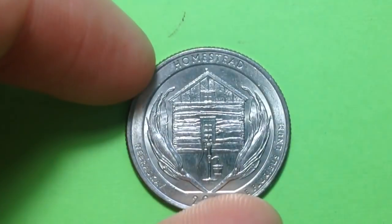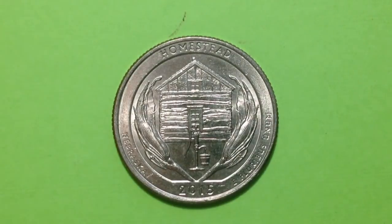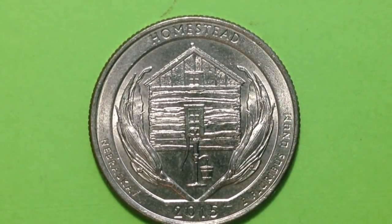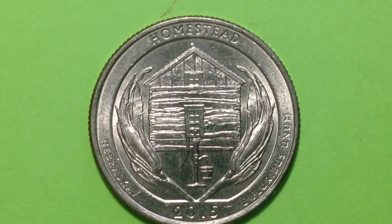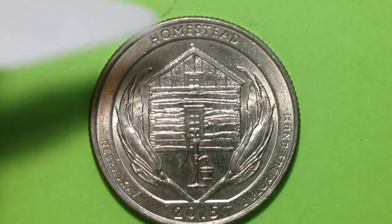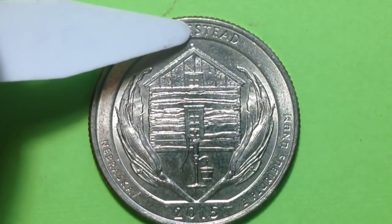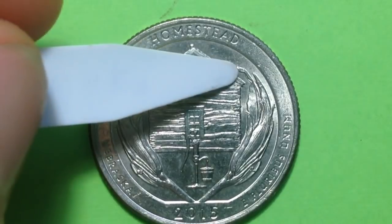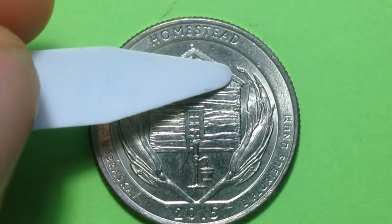And we had this one right here, the Homestead, Nebraska quarter. There were a lot of different errors associated with this quarter, and interestingly, they all had some very cool names. If an error occurs very frequently, oftentimes coin collectors will give it a name so that they can describe it to each other. So we had a lightning error, which was a die crack that ran from the edge of the rim to the top of the roof. We had some extra metal over here, which was known as the snow on the roof.